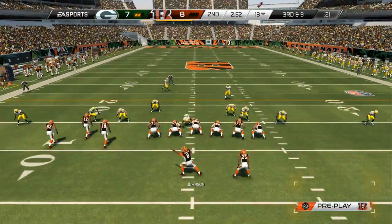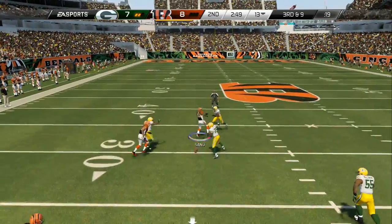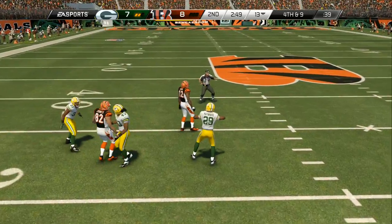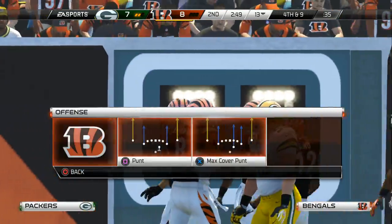Let's see what they do on this third down situation. Eyeing that left side. Almost intercepted that time. Incompletion by the quarterback that time. It was good, tight, man-to-man coverage.